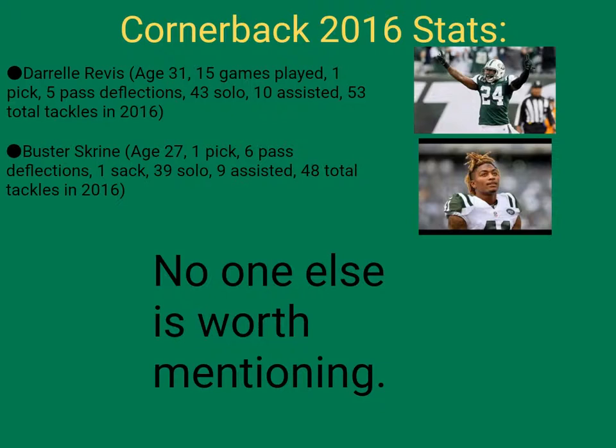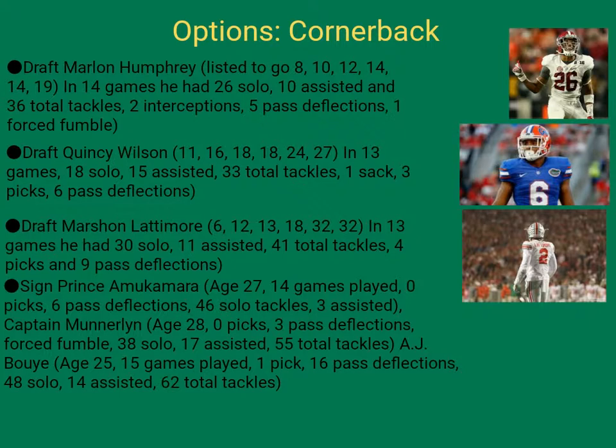So, again, the Jets don't really have that many great cornerbacks. I mean, Skrine is very inconsistent. Same with Marcus Williams, I think it is. So, now let's go to options at the cornerback spot. There are many options. These are the options that I really like. So, let's start off with who the Jets could draft.